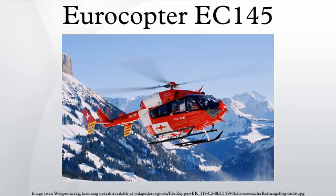In 2015, Metro Aviation entered into an arrangement with Airbus Helicopters to offer various mission-specific customizations for the EC145E and operate as a reseller for the variant.